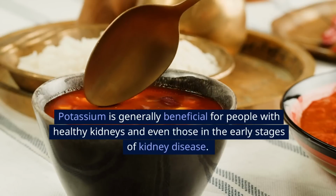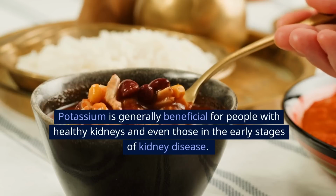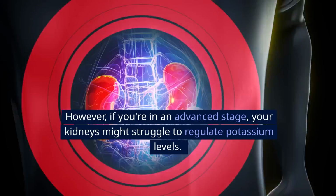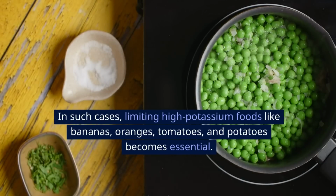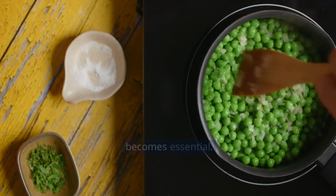Potassium is generally beneficial for people with healthy kidneys and even those in the early stages of kidney disease. However, if you're in an advanced stage, your kidneys might struggle to regulate potassium levels. In such cases, limiting high potassium foods like bananas, oranges, tomatoes, and potatoes becomes essential.